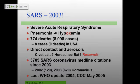But again, with this number of cases, on the order of 8,000, what's pretty amazing is that there's been almost one scientific publication for each two cases of coronavirus out there, and that's literally on SARS in terms of what's been cited. Up to about 2002, you had about 120 citations a year. In 2003, you're up to 620, so about a 5 times increase in publications.